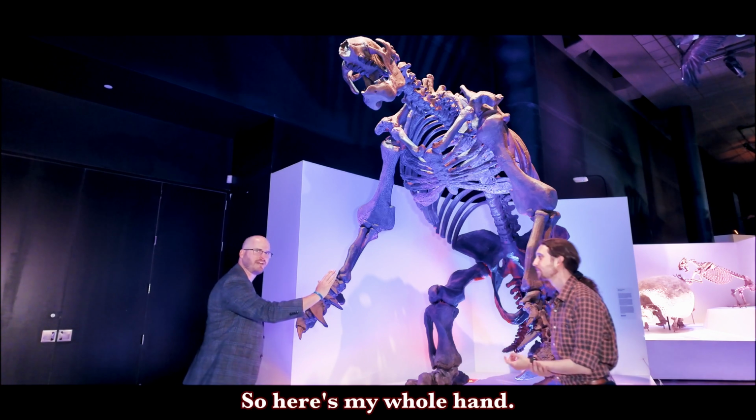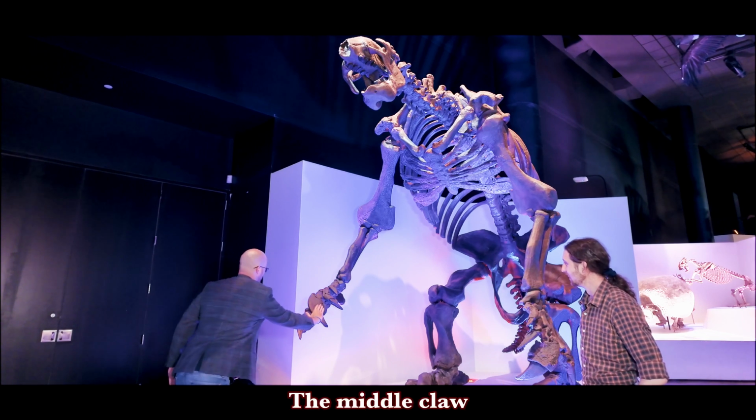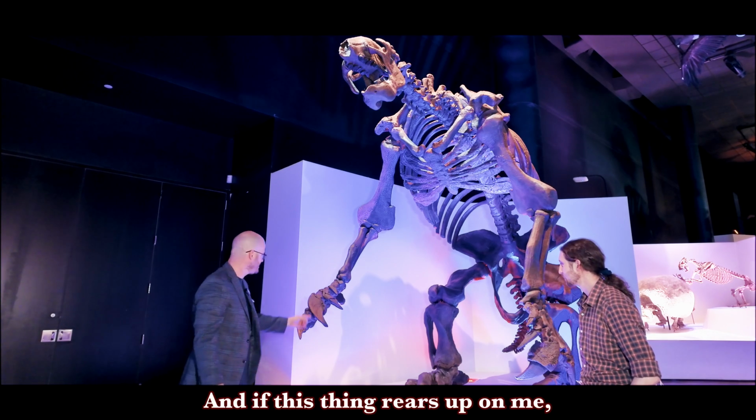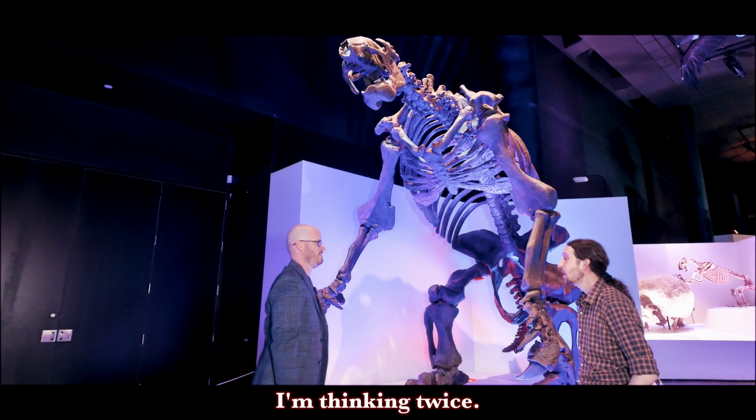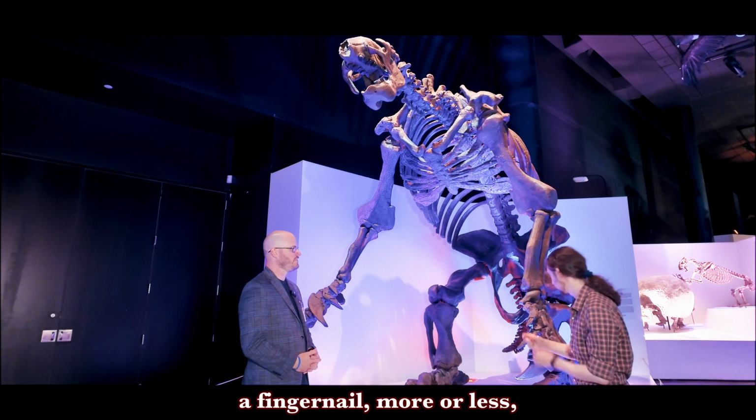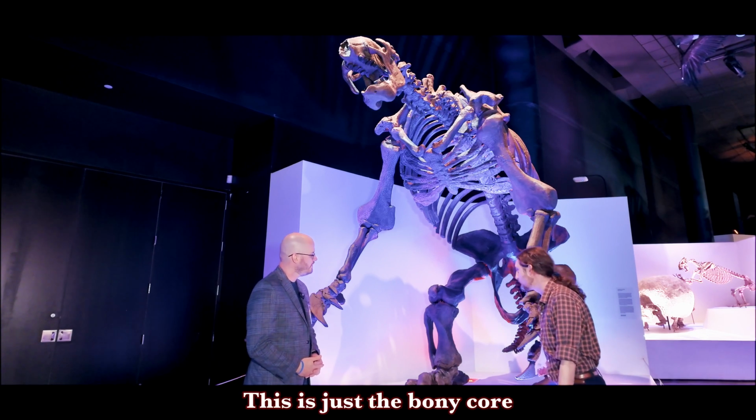So here's my whole hand. I'm about 6'1". The middle claw is like two or three times as big as my whole hand. And this thing rears up on me. And of course, there's also then the fingernail, more or less, the actual claw. This is just the bony core on the inside.